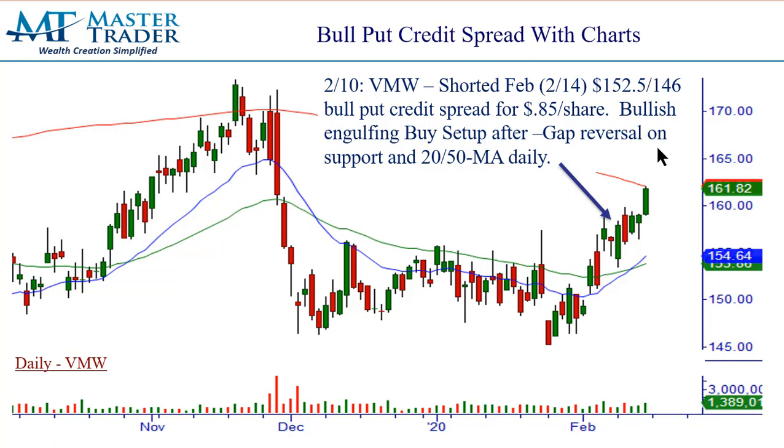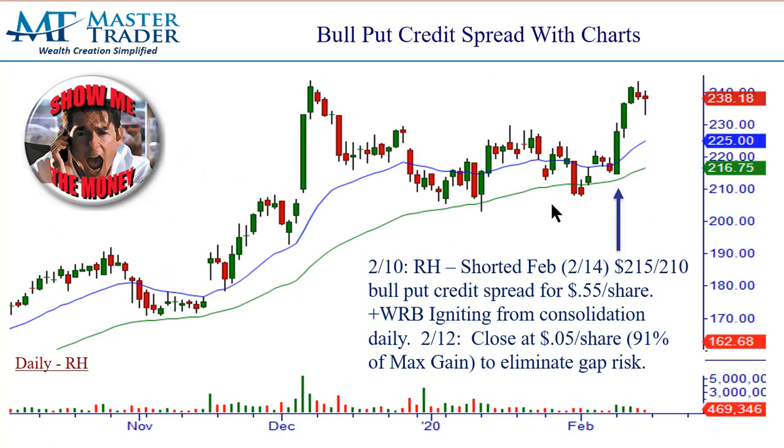Example here from last week, VMW. Everything starts with a chart, obviously. This big green bar, it broke out, gapped down to support and the 20 and 50 moving average. Rallied, took out the high. We sold an out-of-the-money put spread, 85 cents a share, and that expired worthless. 214 was last Friday. It was this day, and that expired for full profit. If you did a 10 lot, 850 bucks.